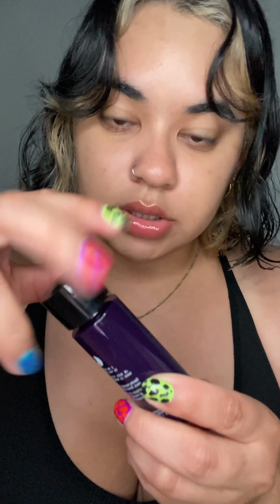Keys Soul Care. Golden cleanser with manuka honey, turmeric, curcuma. This is really sleek packaging. I guess it just twists off. Oh, okay, cool. Well, I am out of cleanser, so this is perfect, and I'll give it a go, see how I like it, and I'll report back.